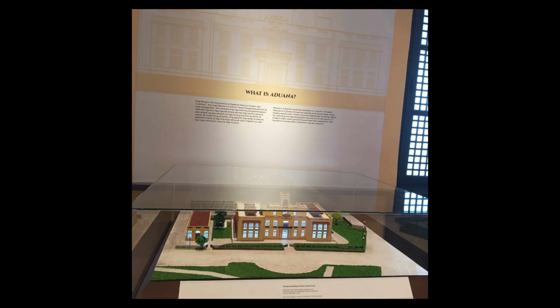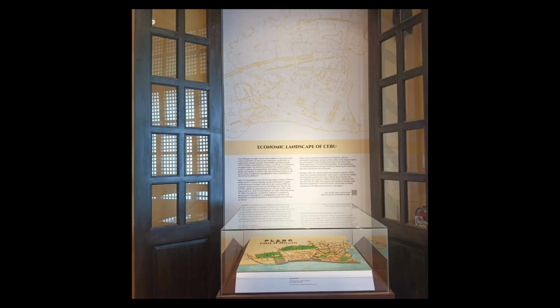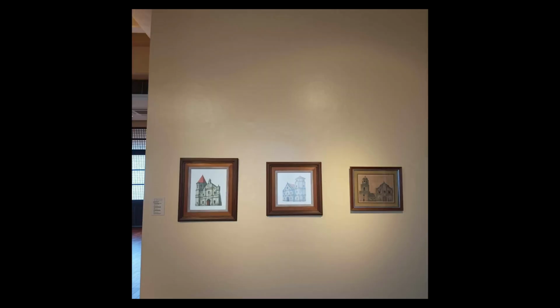Now, we are onto the second floor. The floor mainly exhibits art from Philippine artists, with sculptures, paintings, carvings, and the like.